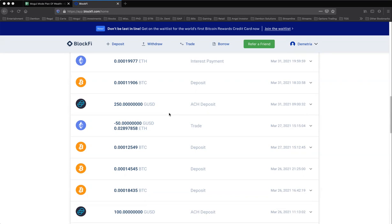One is 10% of the amount that you spend at a restaurant using your Cash App debit card, not a credit card, Cash App debit card. You get 10% back in the form of free Bitcoin, up to $7.50. So that means that if I spend $75, I get $7.50 of free Bitcoin.